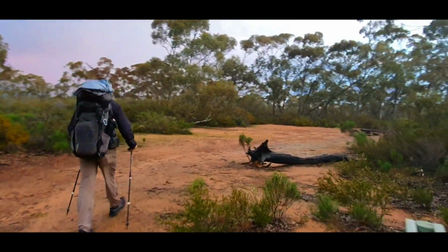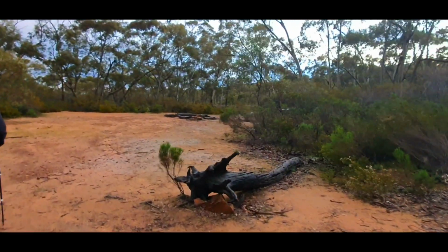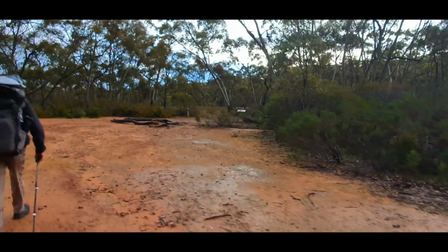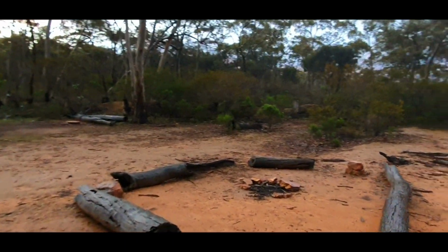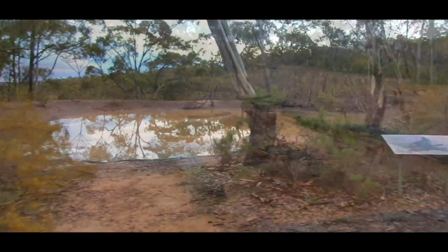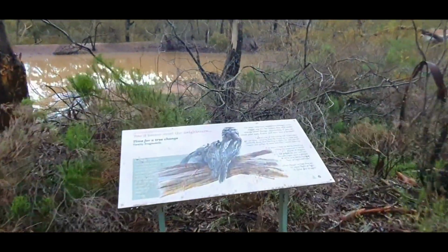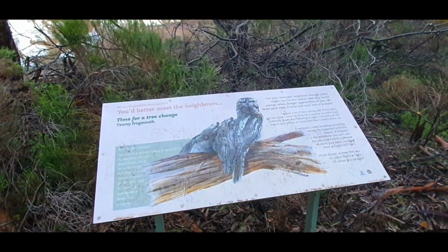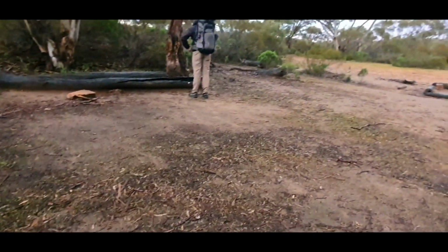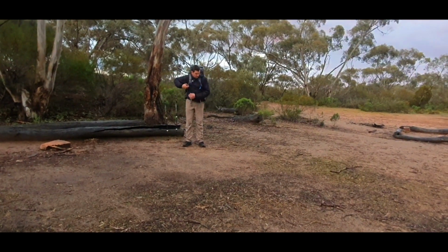Oh, that's a cool little campsite. All to ourselves. Nice. Good spot. Yeah, this will do.